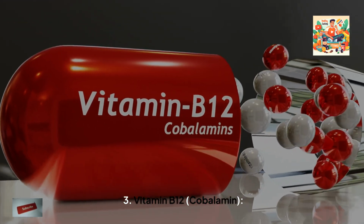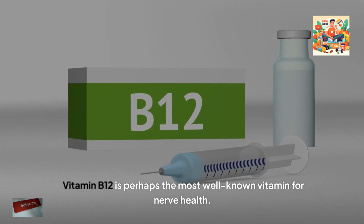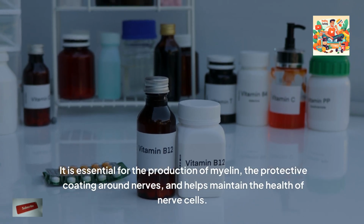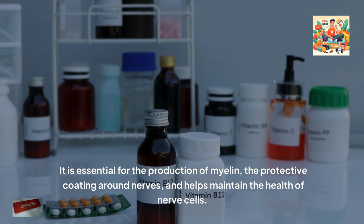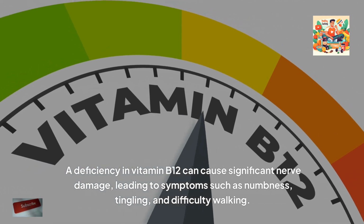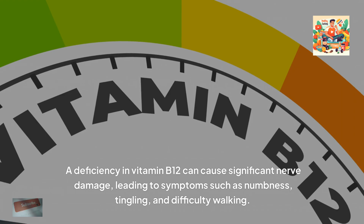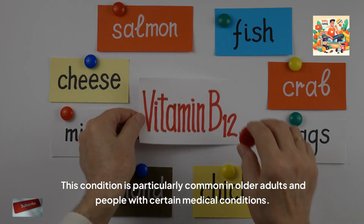3. Vitamin B12, cobalamin. Vitamin B12 is perhaps the most well-known vitamin for nerve health. It is essential for the production of myelin, the protective coating around nerves, and helps maintain the health of nerve cells. A deficiency in vitamin B12 can cause significant nerve damage, leading to symptoms such as numbness, tingling, and difficulty walking. This condition is particularly common in older adults and people with certain medical conditions.